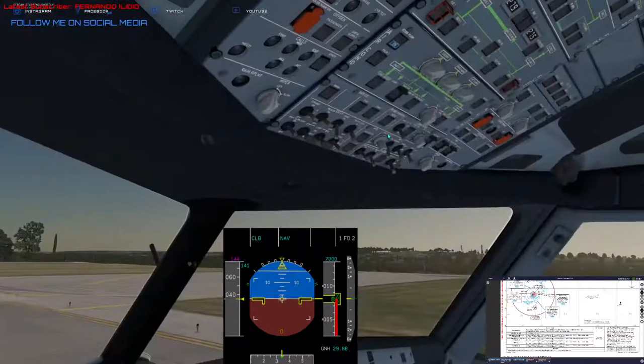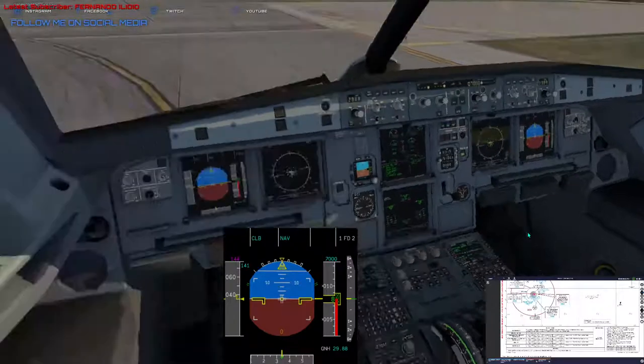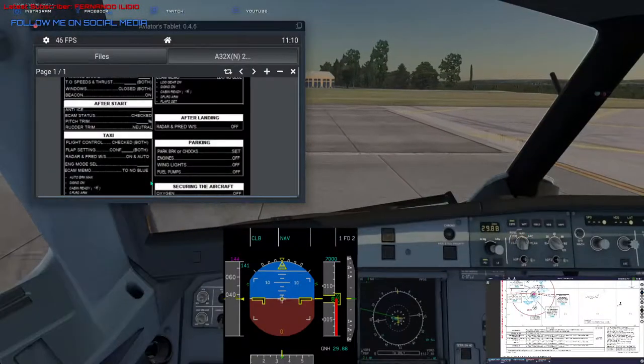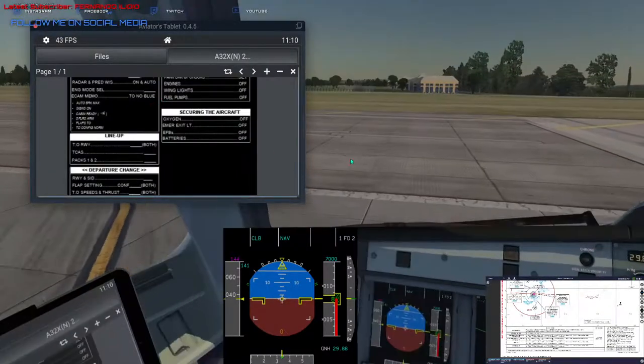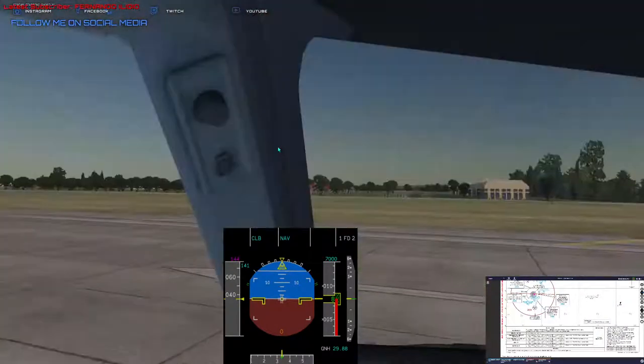Lineup checklist. Okay. Lineup checklist. Takeoff runway 30 right. TCAS, TA, PAX 1 and 2 off. Lineup check is complete.